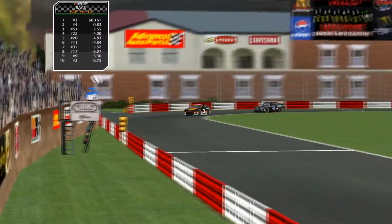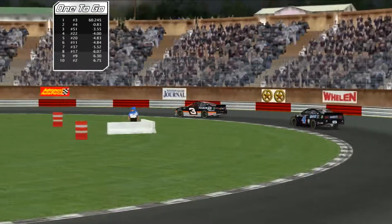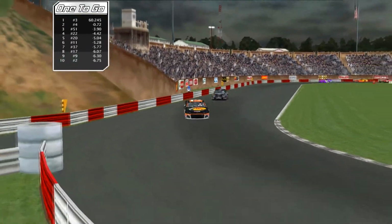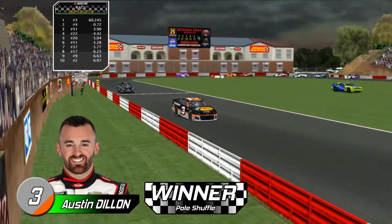Austin Dillon coming around to take the white flag. This race gone in a flash. 10 laps of a quarter mile, no time at all. Dillon has about 2-3 car lengths on Kevin Harvick. Not really going to have to worry about it here. He'll come around through 3 and 4 on the bottom. Smooth, and Austin Dillon will take the pole shuffle.